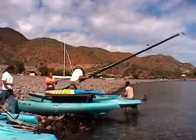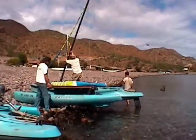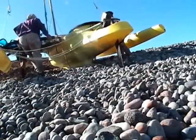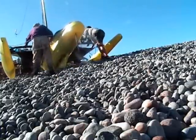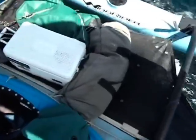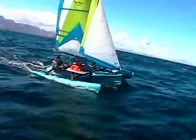One guy could step the mast with a little practice. It's always nice to have help. And you could abuse them. You could drag them over the rocks and get away with it. They were enormously durable compared to fiberglass boats. You could load them up with all kinds of camping gear and head out into big water and really bash along, even to windward.